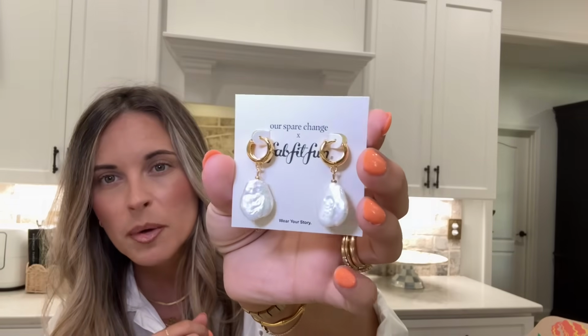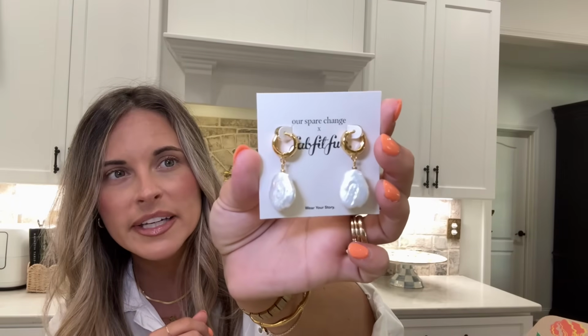I also picked up these earrings, which I am so loving, and wish that I would have had these whenever we went on our beach trip. But these are just little mother of pearl earrings. So dainty and cute, be so cute with this outfit. Everything that I'm pulling out would go good with this little outfit.